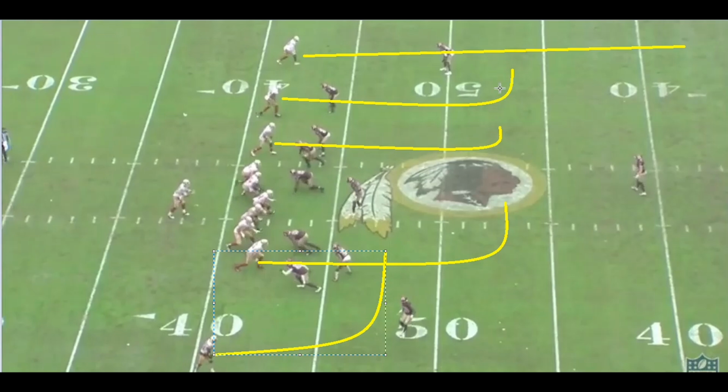Now what Jimmy's going to do is the read's usually outside in on these against man coverage, especially with a lurk. So he's going to look to the left. He's going to see both of these receivers do not win their route, and then he's going to make a good throw to George Kittle. So I believe he makes it to his 3rd receiver in the progression on this play.